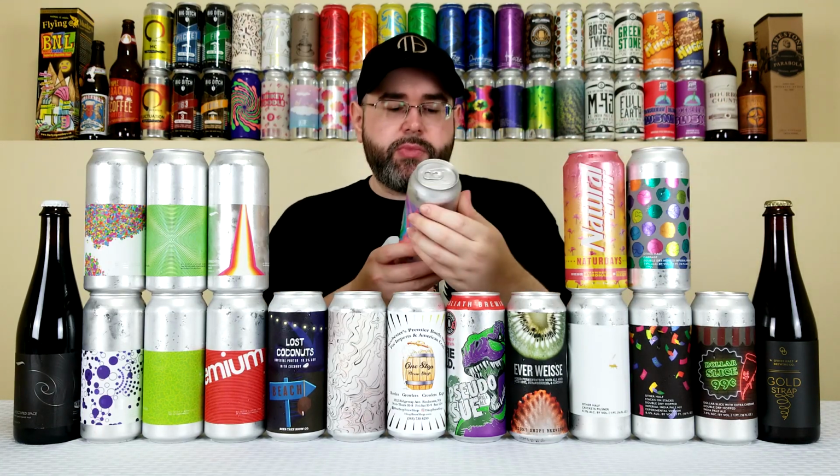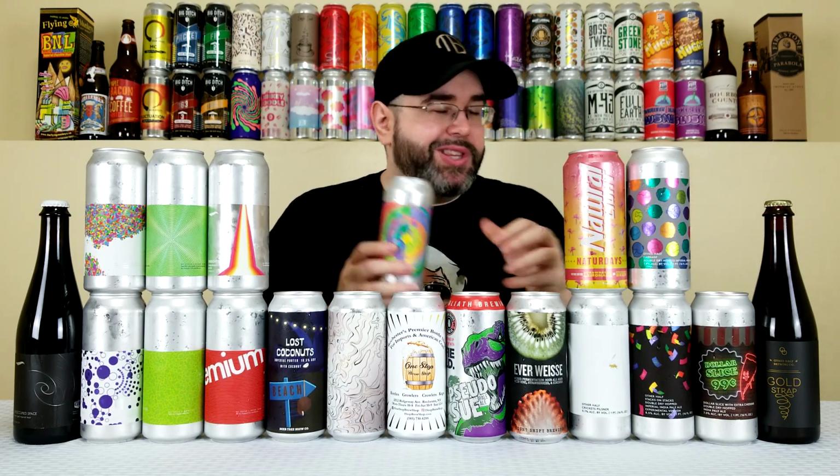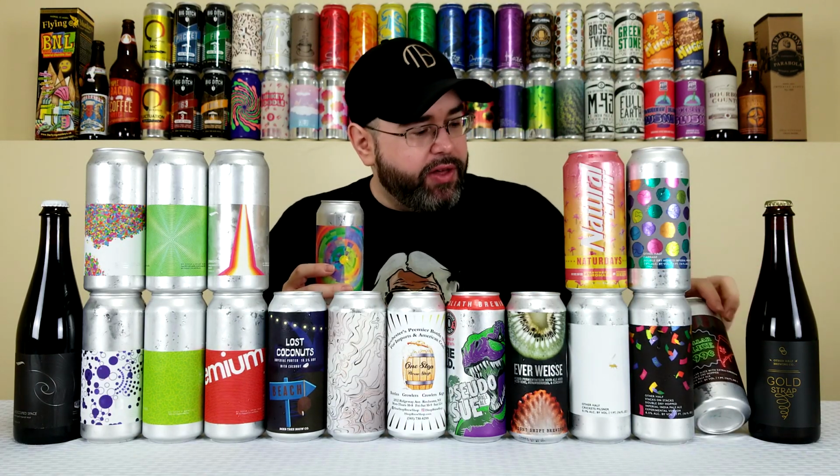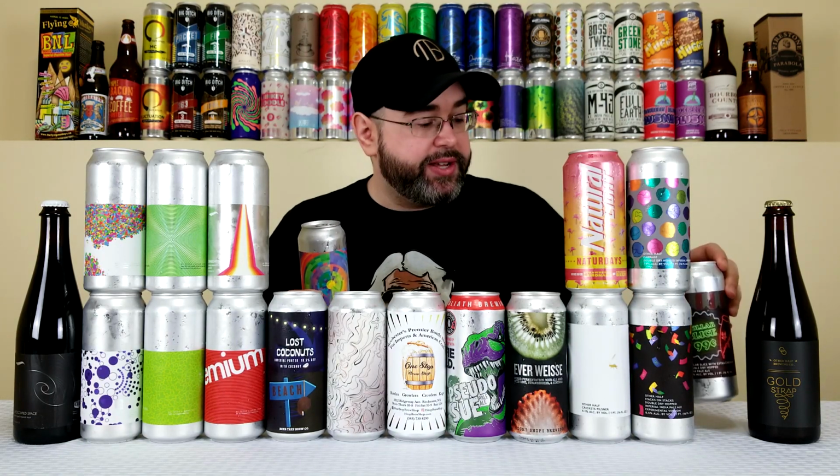The other beers I picked up from them, this is their Triple Mosaic Dream. It's a triple IPA, 10.5% alcohol by volume, and I believe this is all Mosaic hops. And then the other one here is their Dollar Slice with extra cheddar. It's the double dry hop version, 7.5% alcohol by volume.